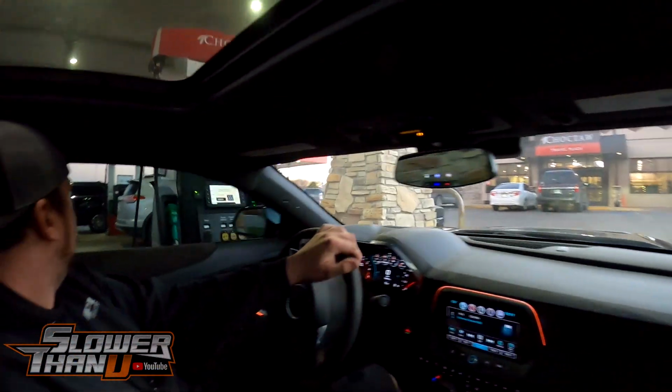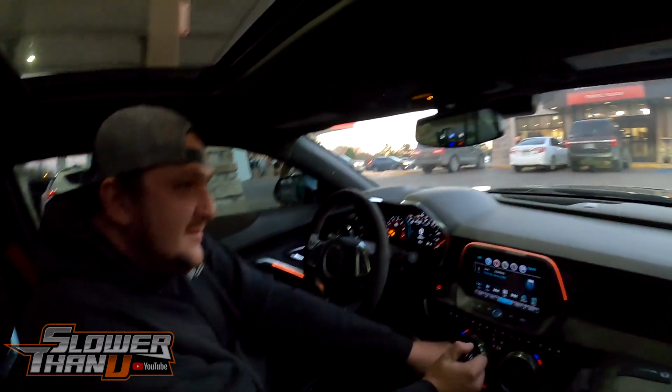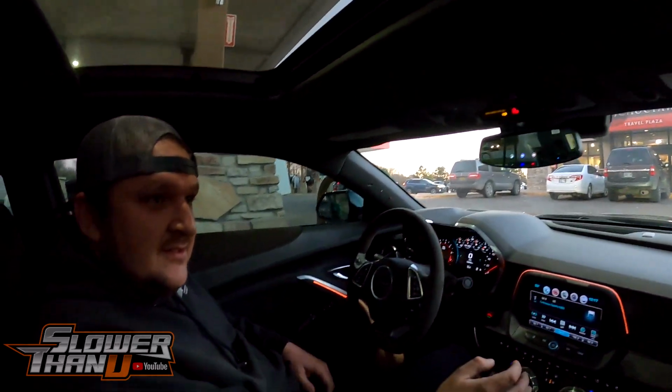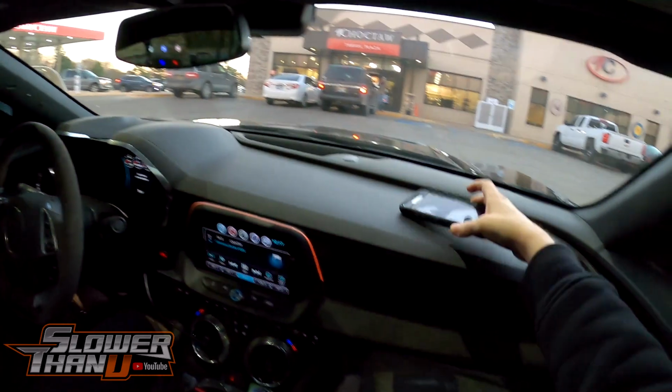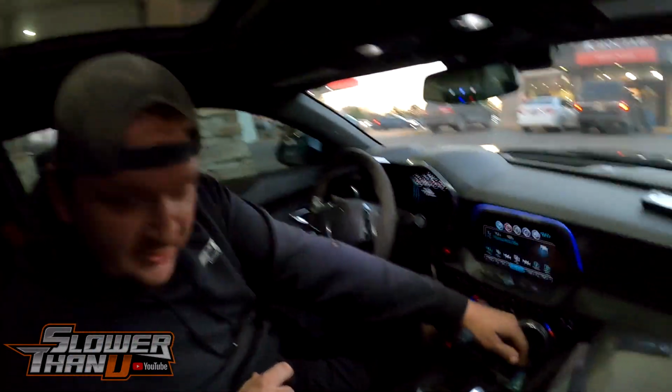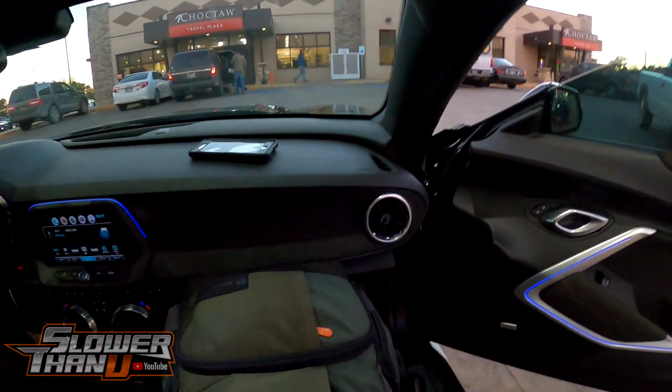Chevy 13 valve. Is there any problem with it starting, or should we be good? No. It leaks oil. That's all that's wrong. I'm just making sure. I don't know. I'm trying to think ahead.